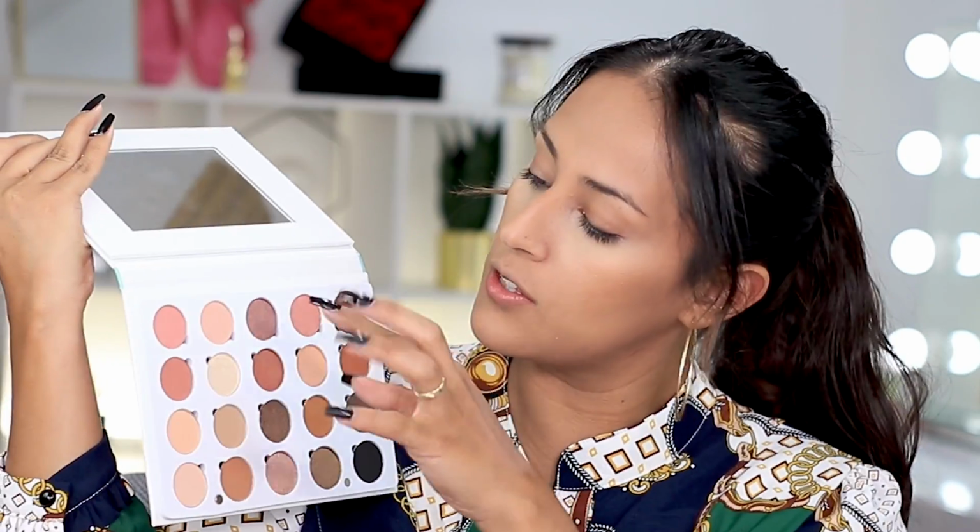I love that the pans are magnets. So when you hit pan, you can just remove it and replace it, which is awesome. You can move the shades around if you wanted to. This is their color story and how they're telling the story from beginning to end. I love palettes like this because you can just move things around based on what you need and how you like it.